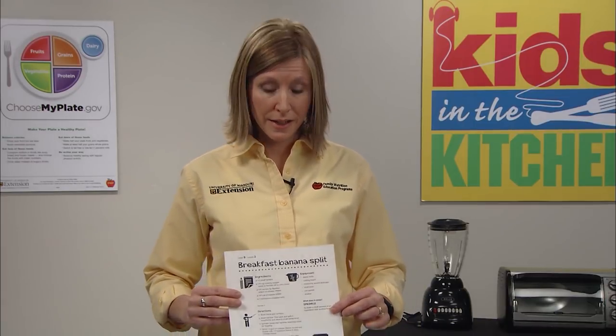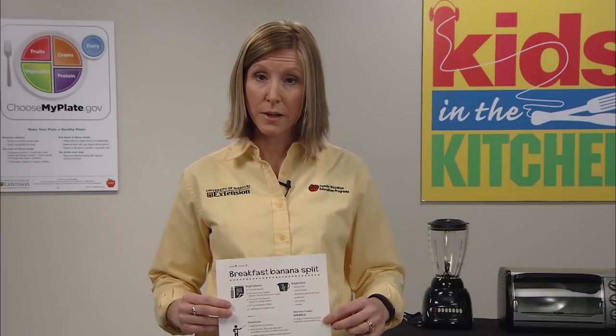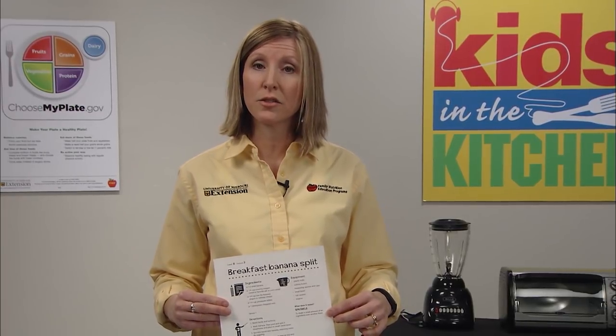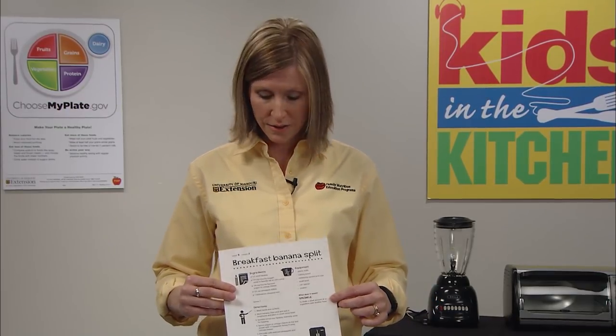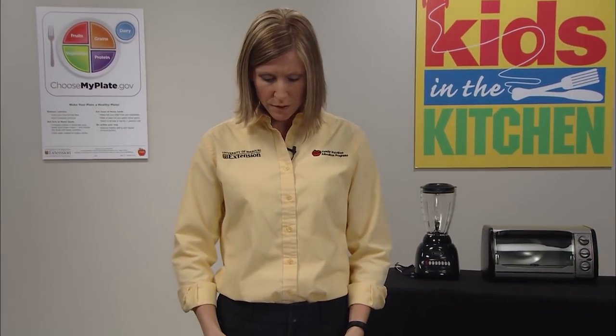This recipe also has dairy, and dairy needs to be refrigerated. So whether you have a cooler or you have a refrigerator in your cooking area, this is also a good instructional moment to show the kids that your yogurt or your cottage cheese needs to stay cold until you're ready to use it.